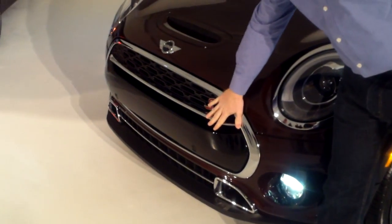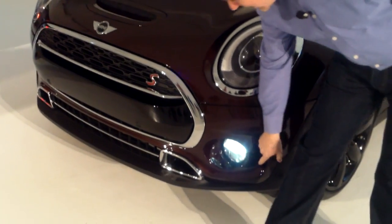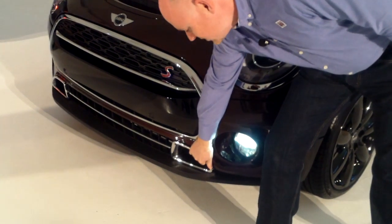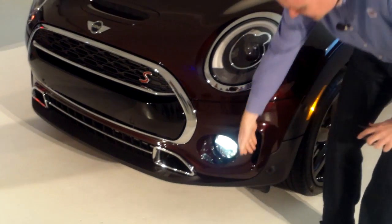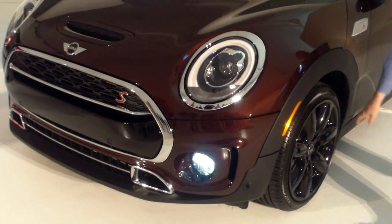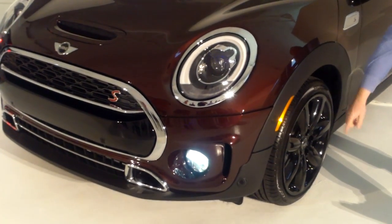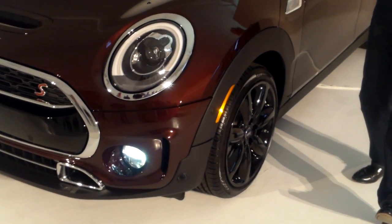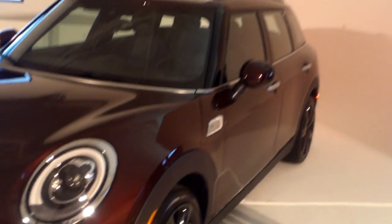Familiar hexagonal grille. And there's other elements here, but they're all very purposeful. So these are for brake cooling on the Cooper S. And then for the first time ever in the Mini, we have this air curtain. So we have the curtain an entry point, an exit point, and this cuts down on turbulence at the wheel. So it's helping us in terms of drag and also just fuel efficiency.